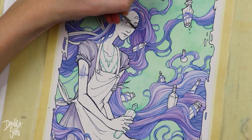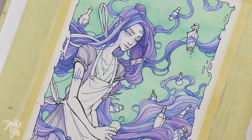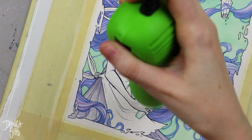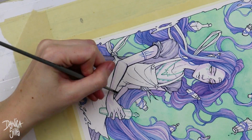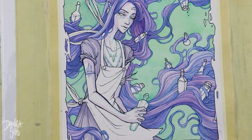But I kind of missed that step where I went right in and painted pretty much all of her hair with the same value and the same color. If I had started from the beginning and made those much more blue or much more green to group with the background, like I mentioned, it would have given it more separation, and I think I would have liked that a little bit more.